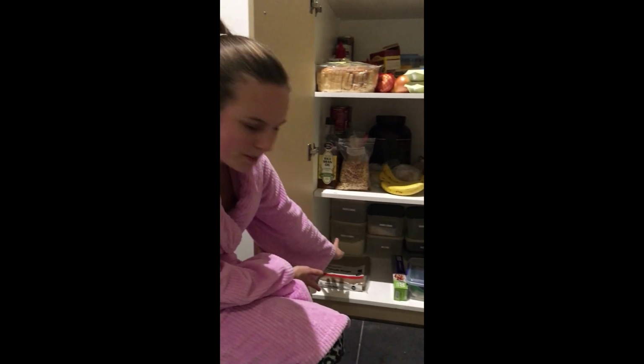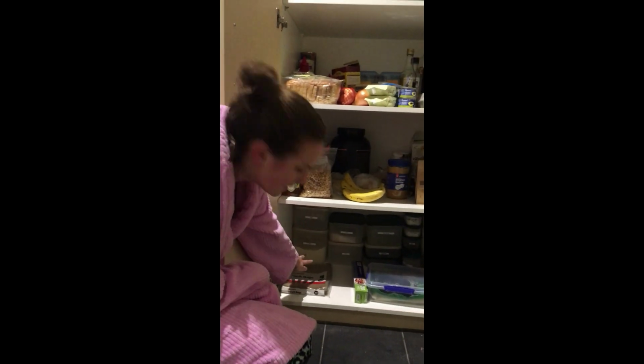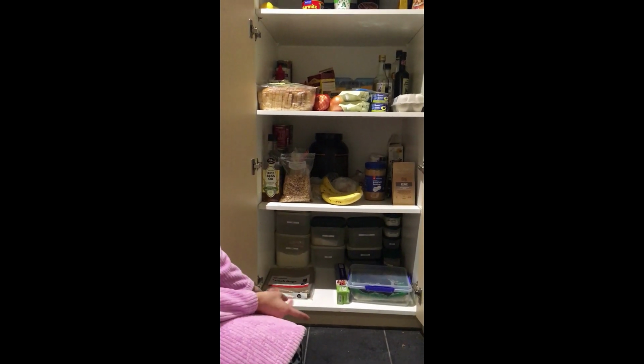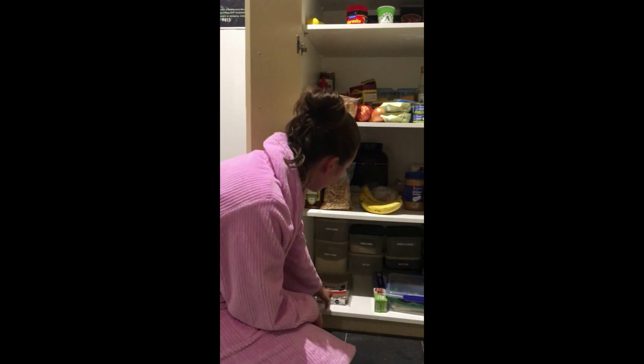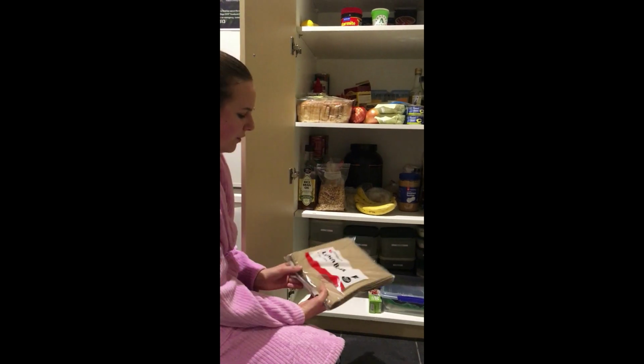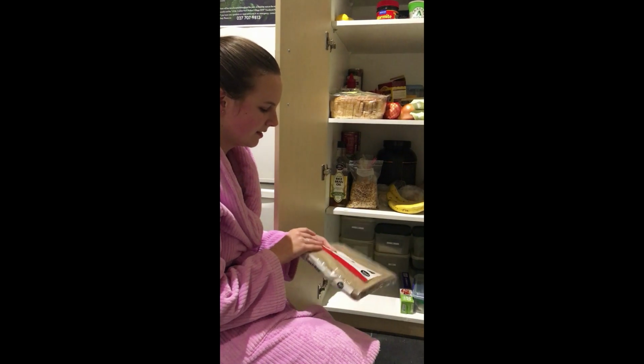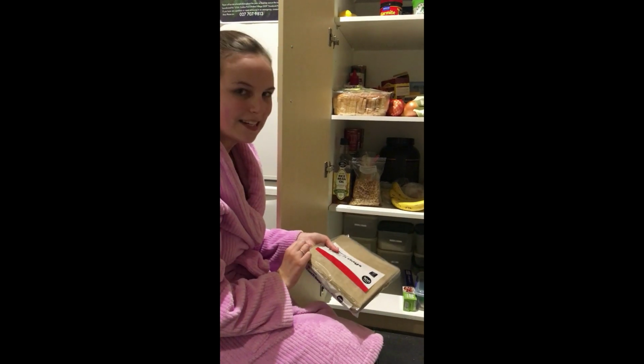And here on the bottom shelf is like baking things. So we've got like flour, sugar, and stuff like that when it comes to baking and other things like that. Also lunch bags. These are quite helpful if you're taking like a sandwich or a toasted sandwich to the uni. You can just put it in really easy, and it's like not plastic, so that's good.